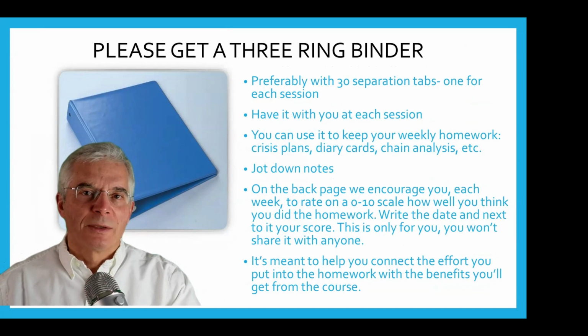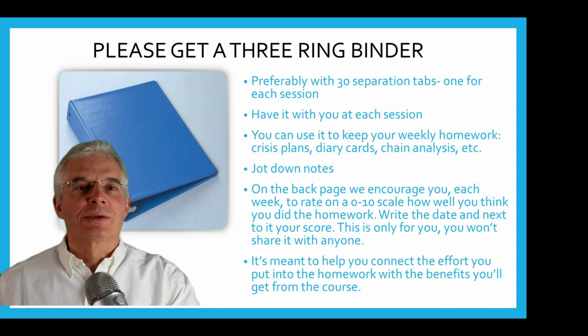Please get a 3-ring binder, preferably with 30 separation tabs, one for each session. Have it with you at each session. You can use it to keep your weekly homework, crisis plans, diary cards, chain analysis, etc. You can use it to jot down notes.